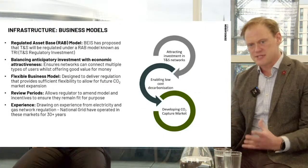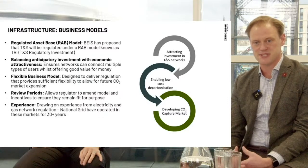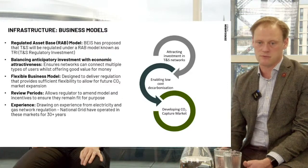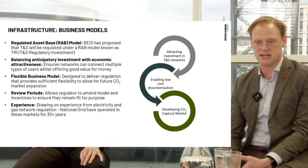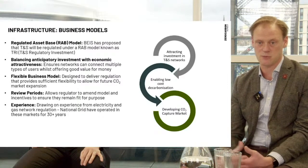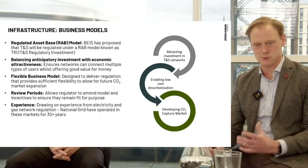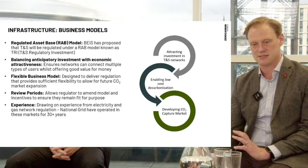And then another aspect that's absolutely key to delivering infrastructure, and something that Dan touched on earlier in his slides, is the business models. So we've seen some good progress on business models, and BEIS has proposed that it will be a regulated asset-based model. That's building on the experience that we've had in oil and electricity and gas for many years now. It's a model that's tried and tested for assets such as the networks that we're proposing. The great thing about a model like that is it allows you to balance that anticipatory investment, so getting the system the right size that we talked about before, whilst also being economically attractive to both investors and customers.